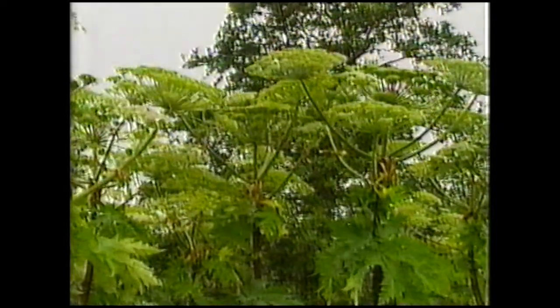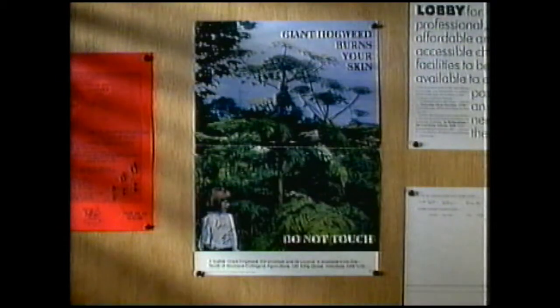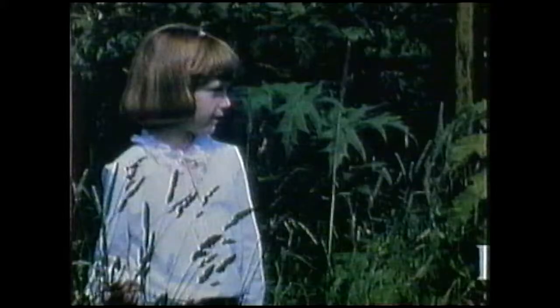and into the wild. Giant hogweed. Introduced from the south of Russia over 100 years ago as a spectacular new garden plant. But hogweed can also cause this. The swelling is rather like terrible sunburn and sometimes causes the damaged skin to remain sensitive to light for several years.